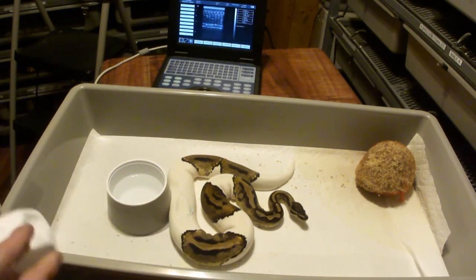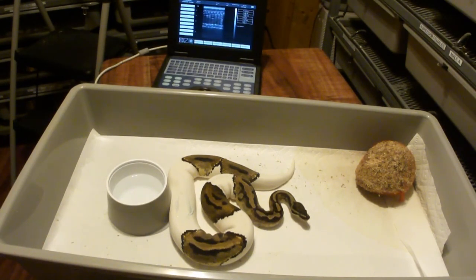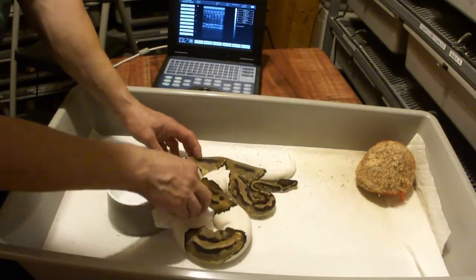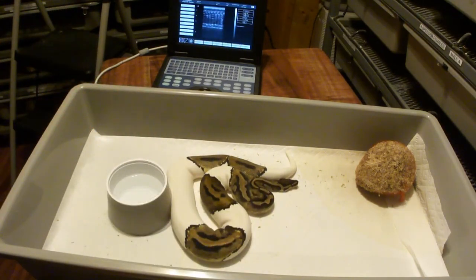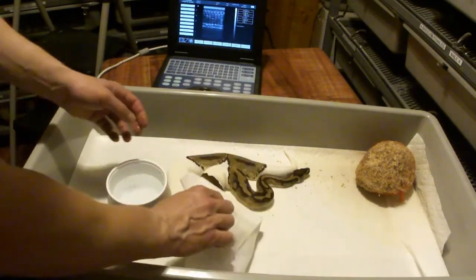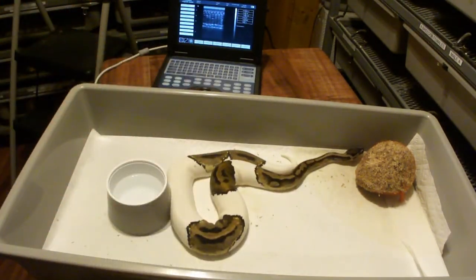Actually, I paired her up, and she stopped eating right away. She did lock a lot, which is kind of surprising. But she's a mouser. She'll only eat mice, and as soon as I paired her up, she stopped eating. That's why she's so small. She's actually the same age as my other pied female, which is hard to believe. They started about the same size, and she went off food and the other one kept eating. You can see what happens when they go off food. They pretty much stay small.